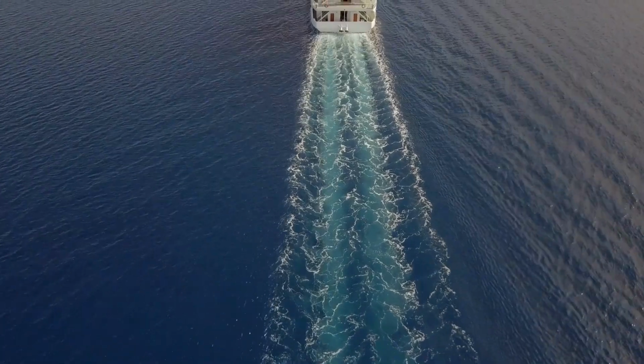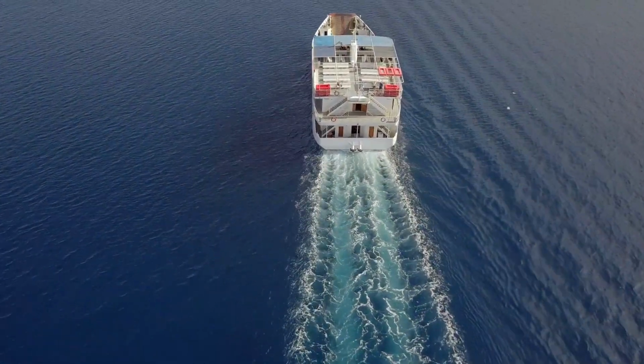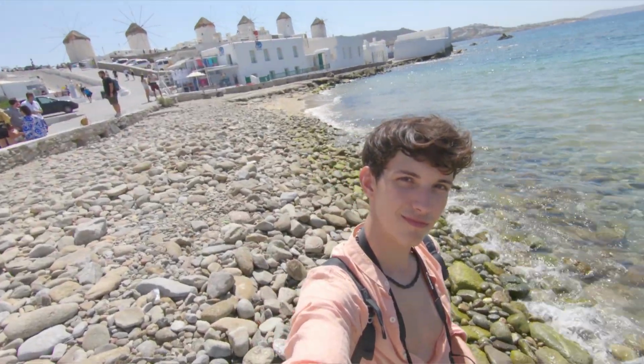So first, you need to move around by ferries. That's the best option, of course. There are so many websites, but in my opinion, ferries.gr has the best deals. Traveling from one island to another is just so easy. You just have to book your ferry, and you can actually do it the day before, but if you're in high season, I recommend you do it some time in advance.